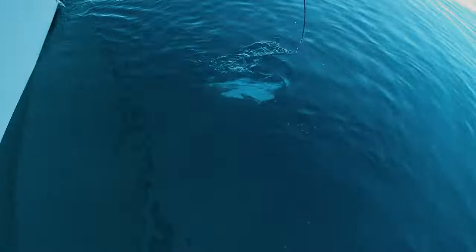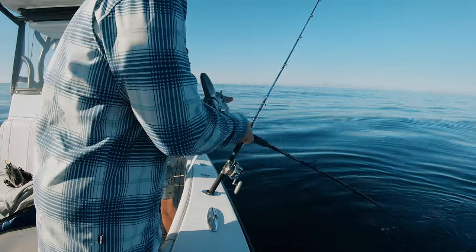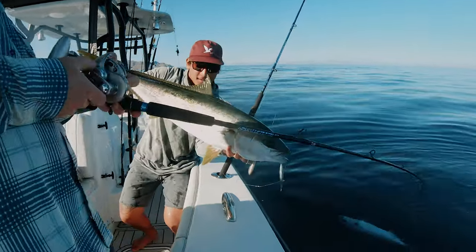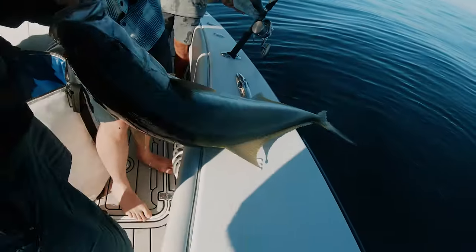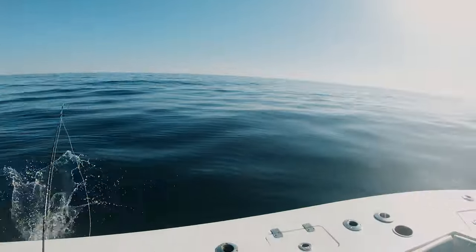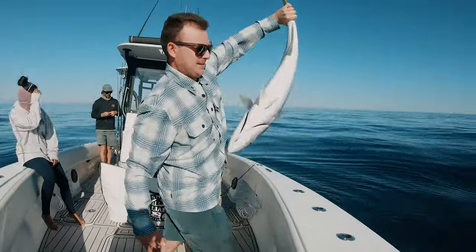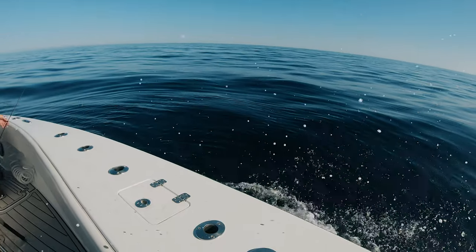Nice. All right, here we go. Oh, this thing choked it. Well, that one, Ricky, will get a sick double. Dude, the jig's gone. Jig's gone. What? Here, got one. I kind of marked the fish under the boat, to be honest.